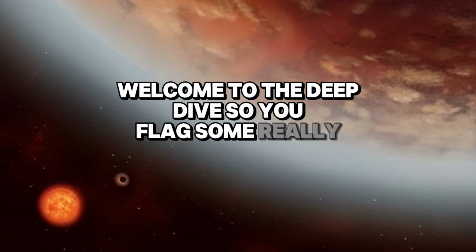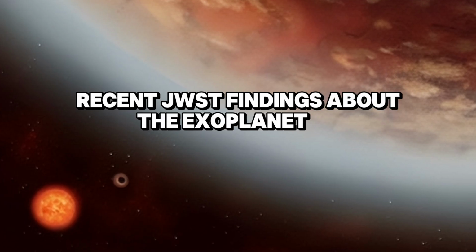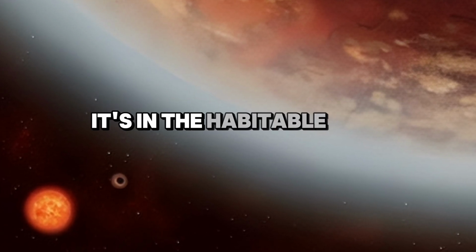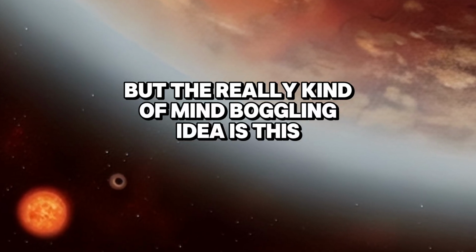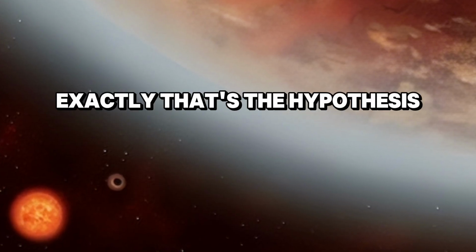So you flagged some really incredible recent JWST findings about the exoplanet K2-18b. That's right. It's generating a lot of buzz. Yeah, I mean, it's in the habitable zone, but the really mind-bending idea is this Hycean possibility, a water ocean under hydrogen. Exactly. That's the hypothesis getting a lot of attention.